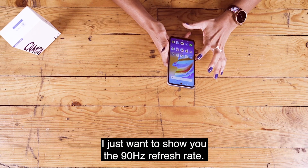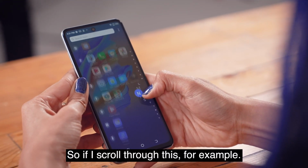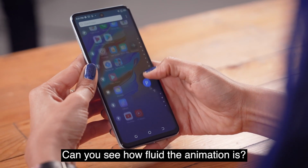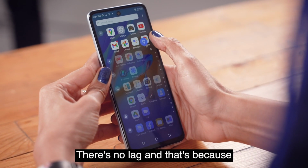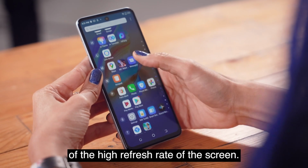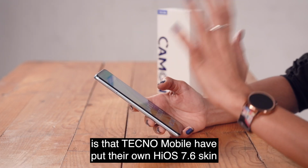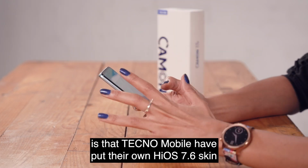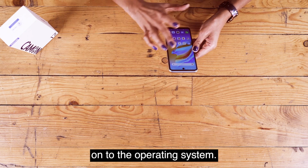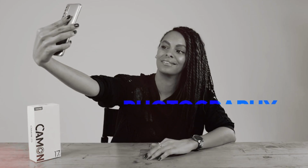I just want to show you the 90 Hz refresh rate. So if I scroll through this, for example, can you see how fluid the animation is? There's no lag, and that's because of the high refresh rate of the screen. And what you'll notice as well, those of you who are familiar with Android, is that TECNO Mobile have put their own HiOS 7.6 skin onto the operating system. So there's a few extra features for you to play around with courtesy of TECNO Mobile.